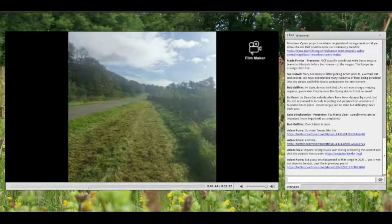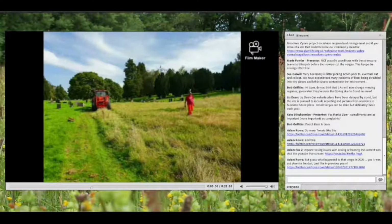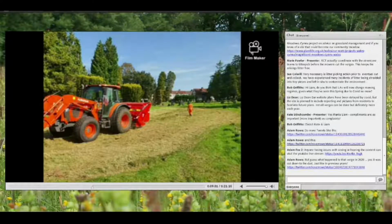The Super version has a strong flail rotor and mountings and heavy-duty rotor bearings and skids, making this machine suitable to use on roadside verges, like this one here, the A468. It's also particularly useful for the uneven ground that we have in some of our leave-to-grow areas in our cemeteries.